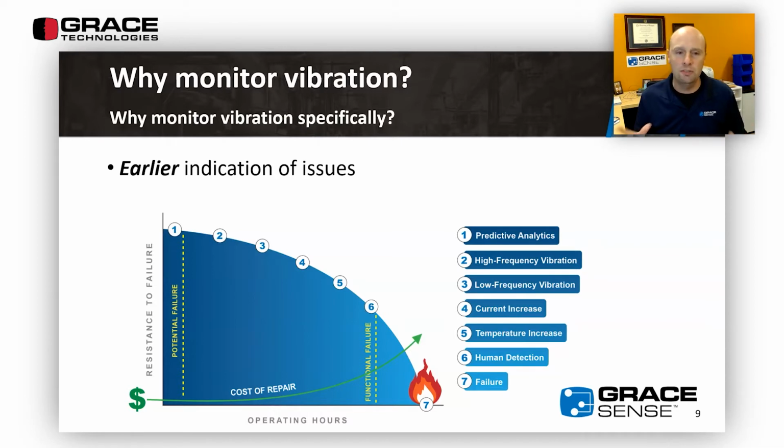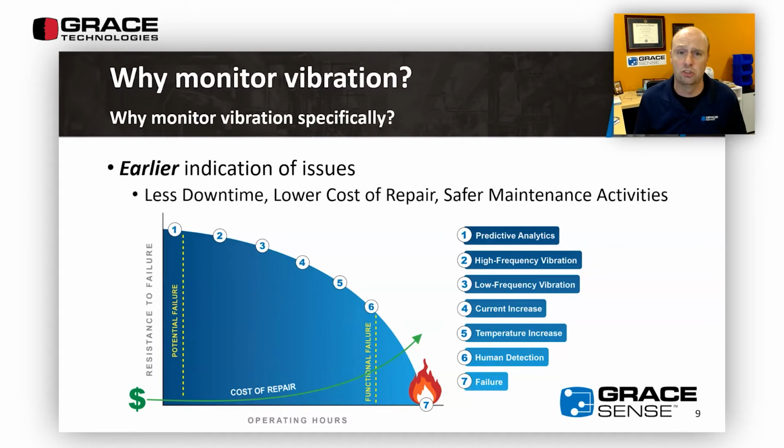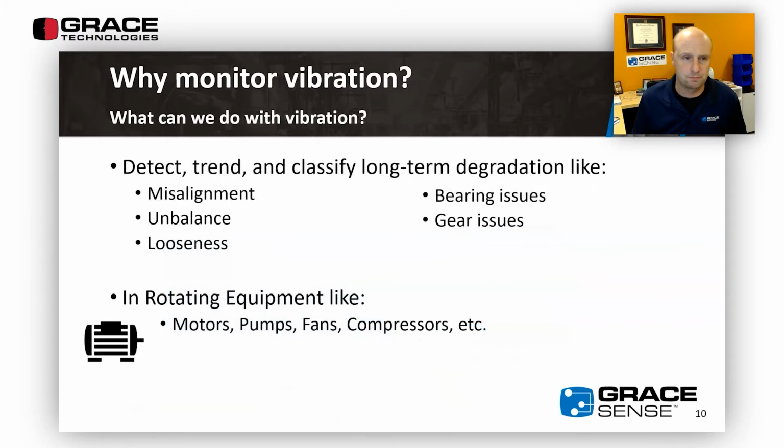So all of these things together lead to the importance of monitoring vibration in the industrial setting, right? We get a reduction in downtime, a reduction in the cost of repair, and like I said in the last slide, you get a safer environment for doing maintenance.